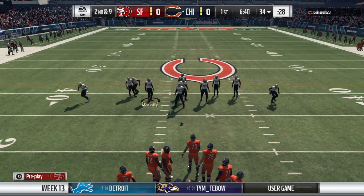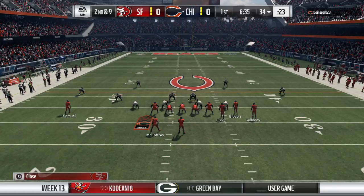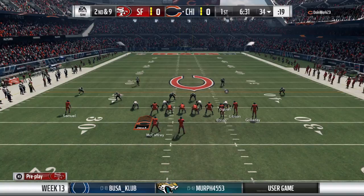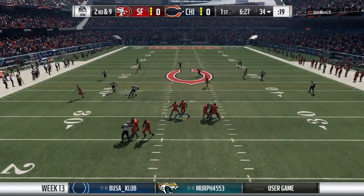Second down, 9 yards to go. Watch the tight end right. Here we go! Looking to jam the receivers at the line here. Press coverage look defensively.